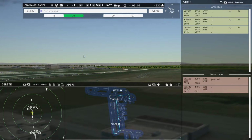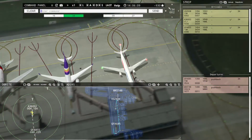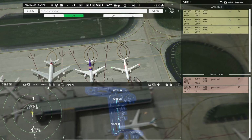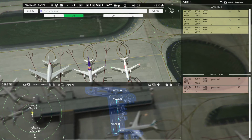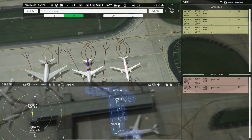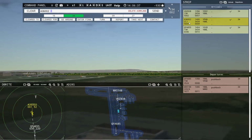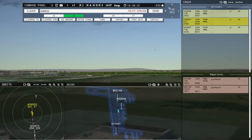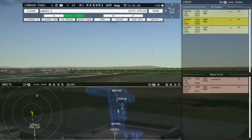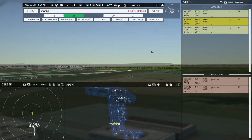Tower, Malaysian 148 requesting push and start. Malaysian 148, pushback approved. Expect runway 34. Ground, 34 pushback approved, Malaysian 148. That's MAS. And there comes Alpha 36002. We might let him turn at Juliet.